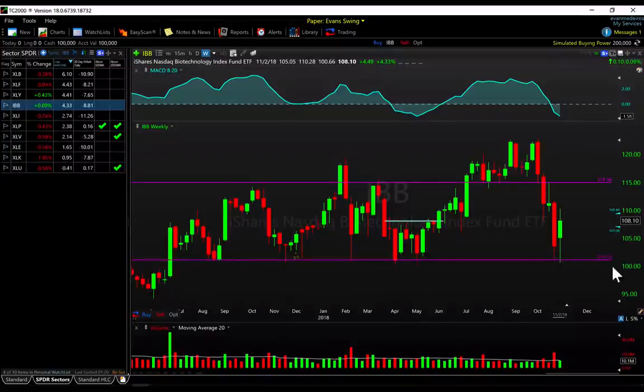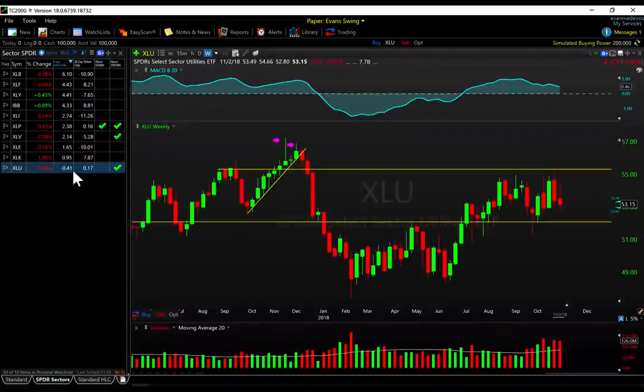We were extremely oversold coming into this $100 level. If you were active, you could take advantage of it. To be chasing now, a little dicier. It's really back in this chop zone, so be careful there, but at least a good stance by IBB. On the downside, three sectors that fared the worst this week.